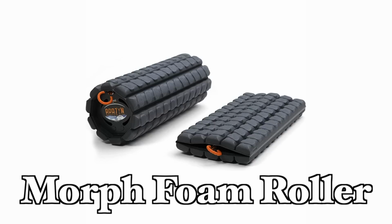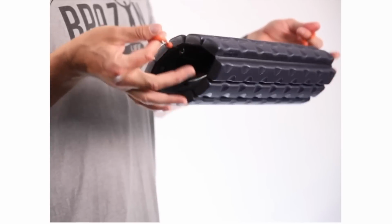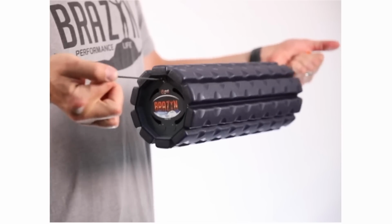Next up is the Morph foam roller. So this is a travel-friendly collapsible foam roller. Y'all are gonna be surprised. I say invest now. Here's the reason why. It's a little pricey for sure. I think it's like $60 or $70.